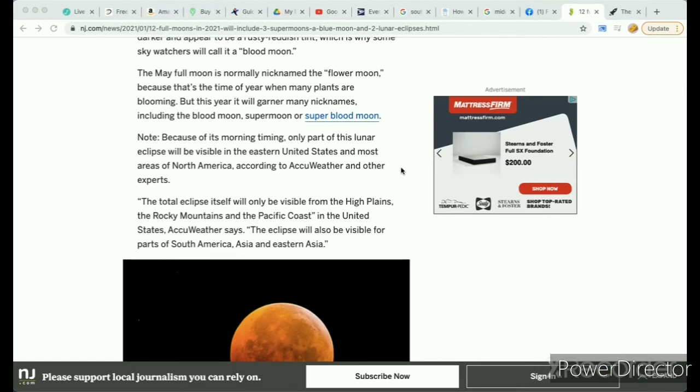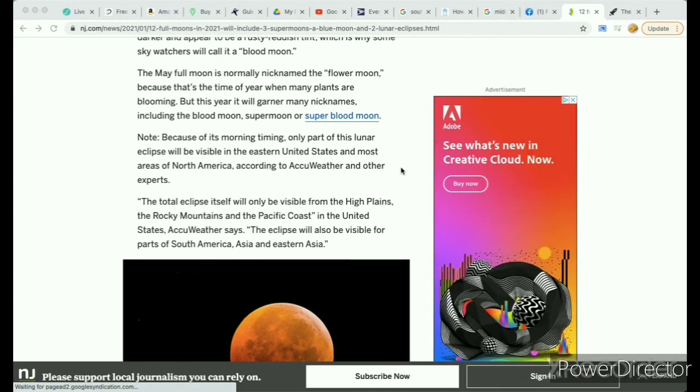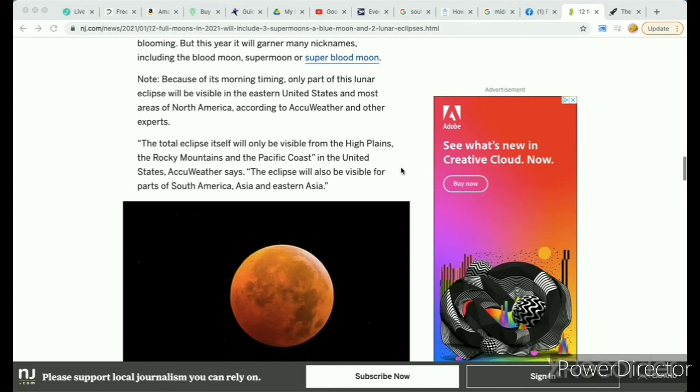But there's a caveat. Because of its morning timing, only part of this lunar eclipse will be visible in the eastern United States and most areas of North America, according to AccuWeather and other experts. So, if we're us on the East Coast, we might be able to see it. It might be a little less awesome to some, but I'm definitely going to go out there and try to check it out no matter what, regardless.